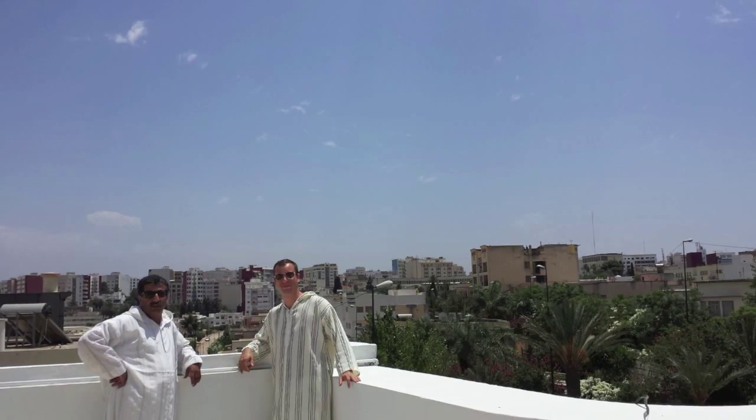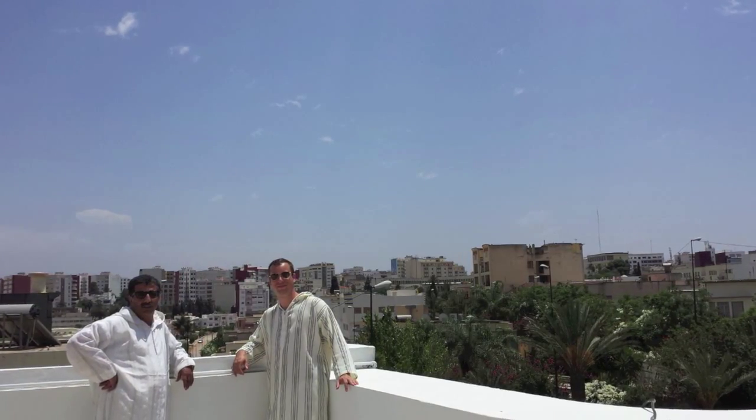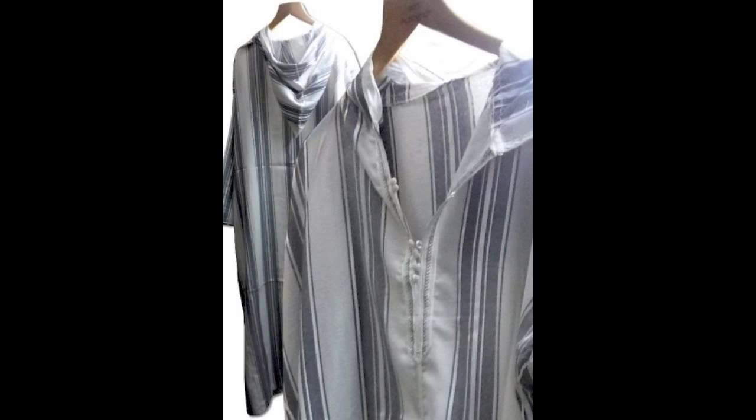It's called a jalaba. I bought it at one of the old markets in Fez. Yeah, it's the most comfortable thing I own. I wear it around the house all the time.